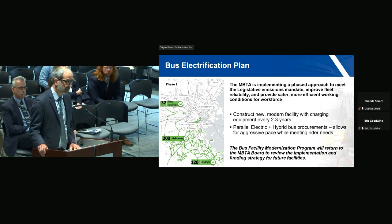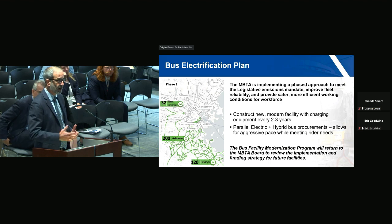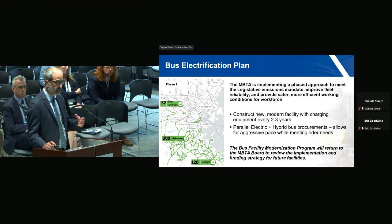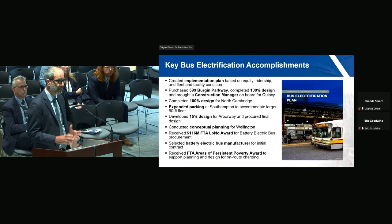And that facility, more so than North Cambridge and Quincy, is one of our highest ridership facilities in terms of the number of customers that use those buses. It also serves a higher percentage of low-income riders than almost all of our other bus facilities. So it's a really great place for us to move next. And if the board is interested, we're certainly happy to come back and do a deeper dive on the facility side of this. But today we're really just trying to set the table for the bus procurement.